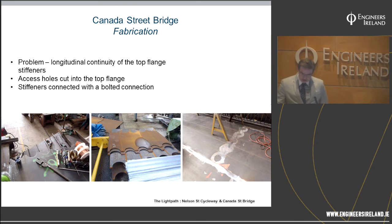What we did was, the top flange was made in a number of stages for each segment. The top flange would go on with the first plate, as you can see in the photograph on the left, and at the end of each plate you'd have a series of semicircular holes. In the center photograph you'll see the next stage. A plate comes on next and the two edges butt up against each other, so what you're left with is a series of holes in the top flange.